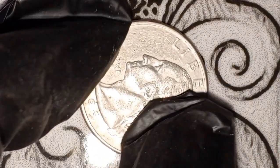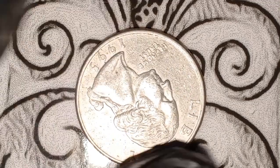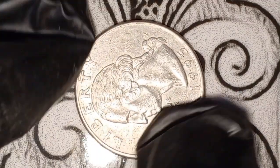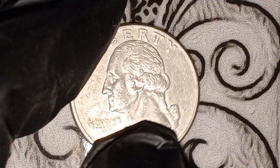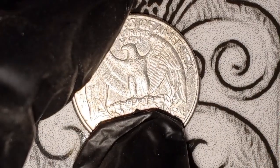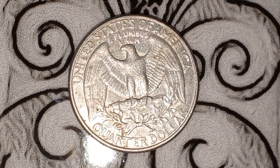But hold on, it's not just any 1995P quarter that will make you rich. There are a few things you need to check to see if you have one of these valuable error coins. To spot a 1995P double die Washington quarter, you'll need to carefully examine the details of the coin, especially the date and the word Liberty. Look for signs of doubling.